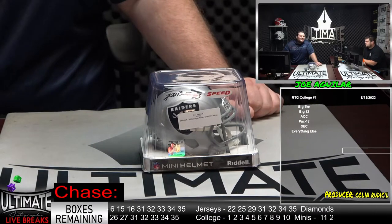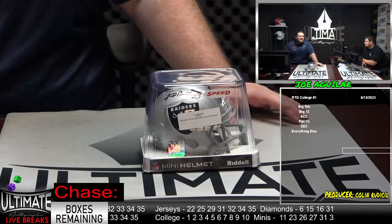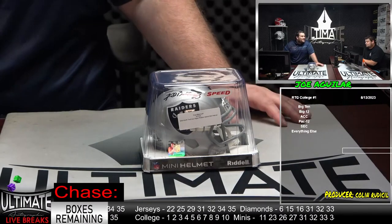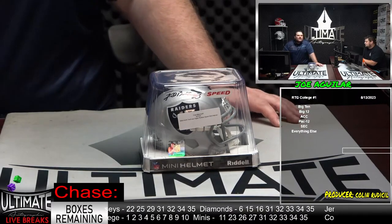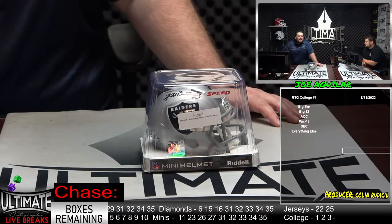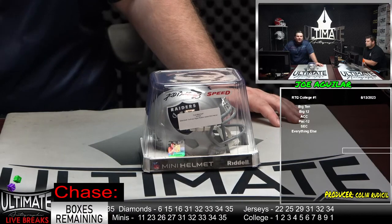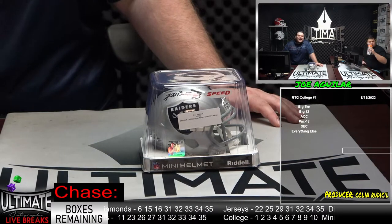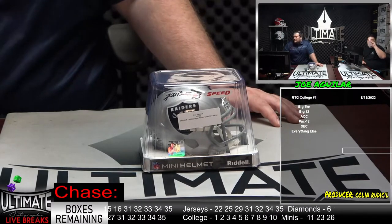Only a 30-box series. We have 9 photoed headliners, but then there's actually another 11 secondary headliners. So it's actually a 2 in 3 chance at a headliner, about 1 in 3 at a photo headliner. Huge names like Joe Montana, Barry Sanders, and more. We are closing in on closing out the minis, jerseys, and diamonds. We get those done, we'll have fresh series with fresh headliners as well.